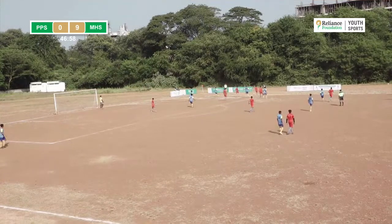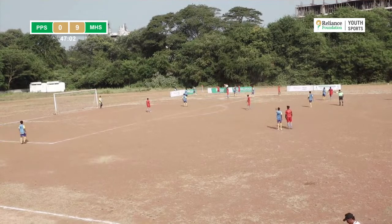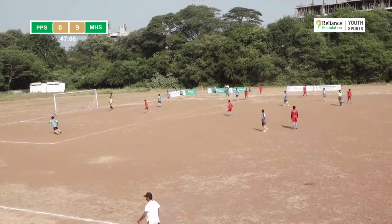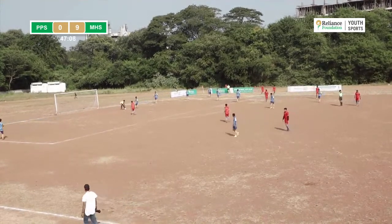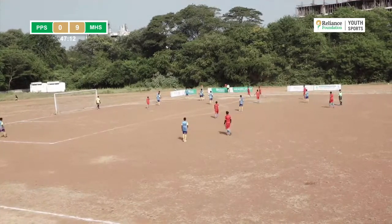As you can see the structure over here, you can already see what Maharashtra High School are implementing: trying to force Panhala to put more players, press with more players, on their right hand side of the pitch or where the ball is. As you can see in this current frame, they're nearly 1, 2, 3, 4, 5, 6, 7, 8.